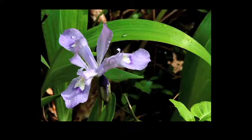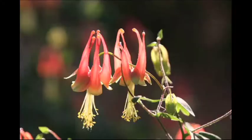This is dwarf iris. They only get about this tall. Very compact and nice. The foliage stays nice all summer long, unlike some of the spring ephemerals, which die or go dormant after they bloom in the spring. These guys stay up. Wild columbine. I know a lot of you know wild columbine. Maybe you knew it was native, maybe you didn't. Only the red and yellow one, this one is native to Kentucky. The other ones are not. I don't know if the hummingbirds use the other ones or not, but they sure like this.